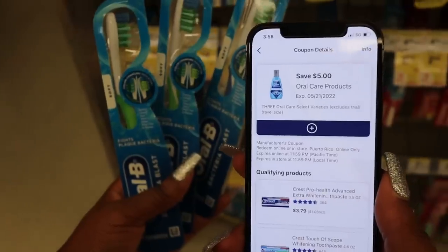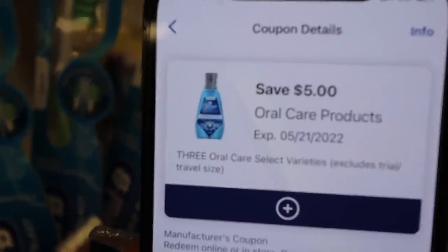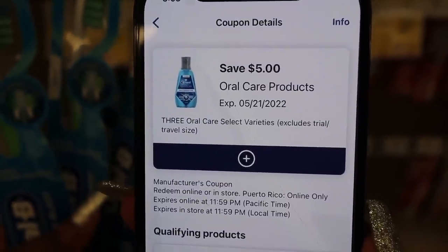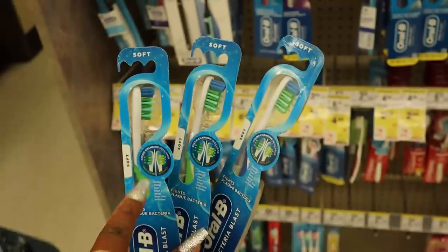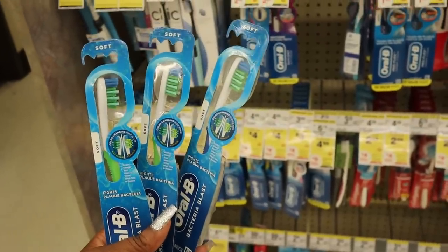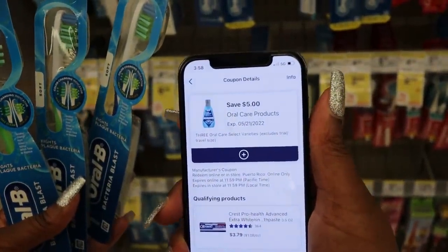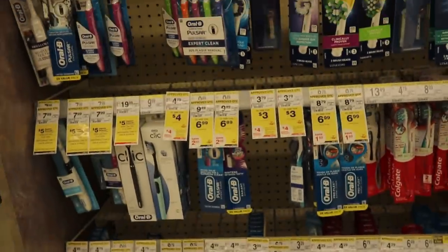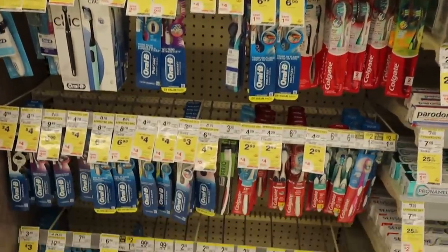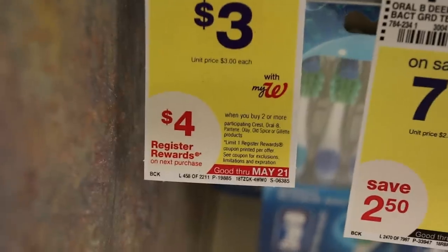Walgreens has given us this coupon for $5 off when you buy three participating products, and these toothbrushes are actually included. So I'm getting three toothbrushes at $3 each. How much is that, guys? $3, $6, $9. That's $9 worth of toothbrushes. Now, I'm gonna use this coupon for $5 off, and that will leave me to pay $4 at the register. But what does the tag say? The tag is telling me that I'll get $4 right back in register rewards.